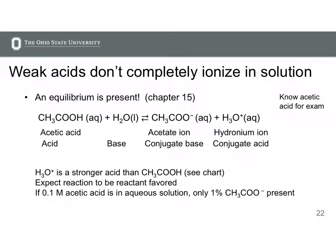I gave you all the clues here, and H3O+, the conjugate acid. So again, acetic acid acts as our acid. Water in this case acts as a base. Acetate ion is the conjugate base, and H3O+ is the conjugate acid. If we go back to the table, H3O+ is the stronger acid, which means that our equilibrium favors the side with the weaker acid. So we expect this reaction to be reactant favored, there will be more reactants in solution.